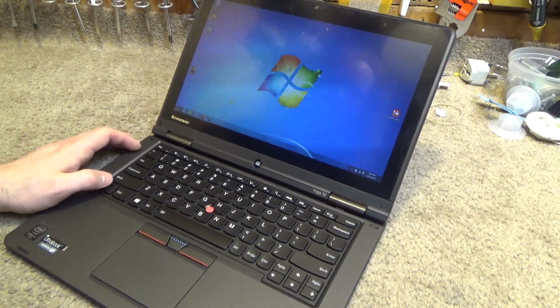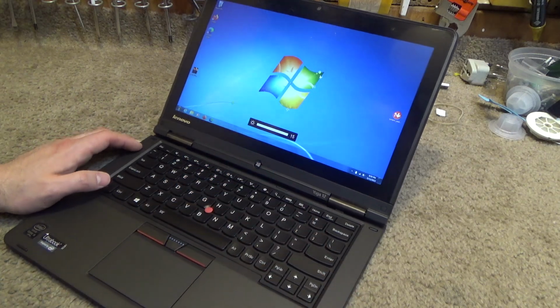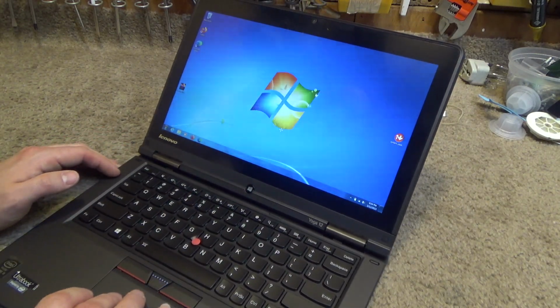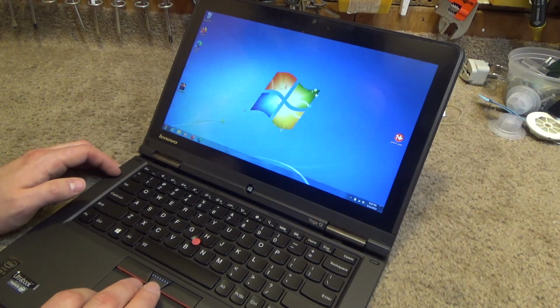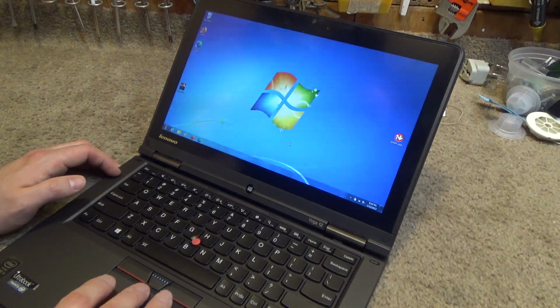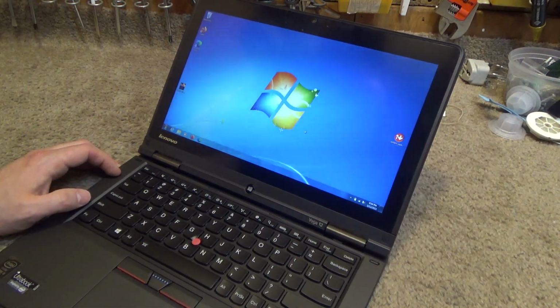The screen, I have it set at 125%, and it's still a bit smaller than I'd prefer. The font is kind of small. I can make it bigger, but then nothing fits on the screen. Battery life, I don't know, about 7 hours. I find that hard to believe. Anyways, so I don't know, we'll see.